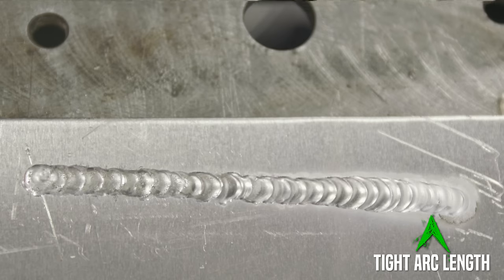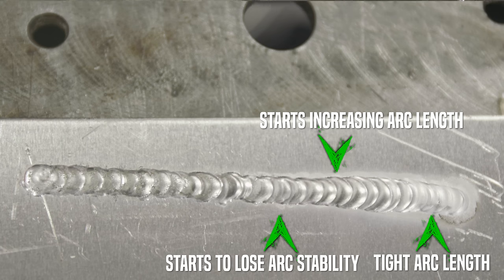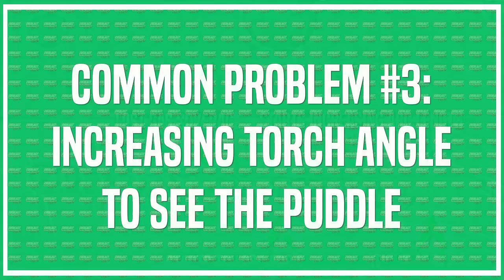So here I started with a tight arc length and I started pulling it up right around here, and you can see the size of the weld changed and I started losing arc stability. And then here I pulled it up to where I started losing gas coverage. So next, let's talk about torch angle.